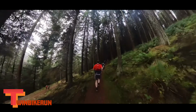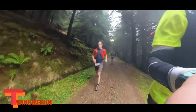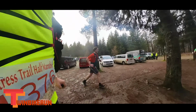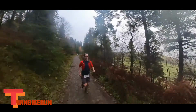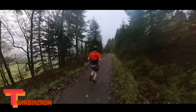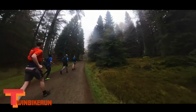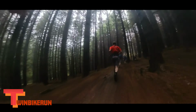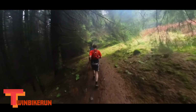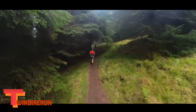My favourite sections of the course are the small paths that run through the trees. After a couple of miles of uphill, there's a nice flat section that allows you to get your breath back. There had been a lot of rain in the run-up to the race, which meant that the paths were quite muddy. I'm wearing Hoka speed coats, which I find very comfortable and have good grip for these sort of conditions.